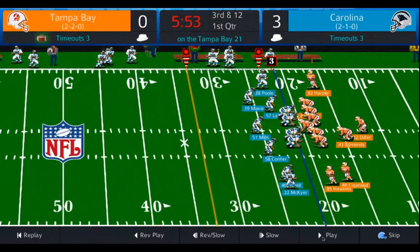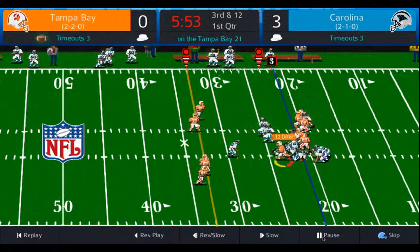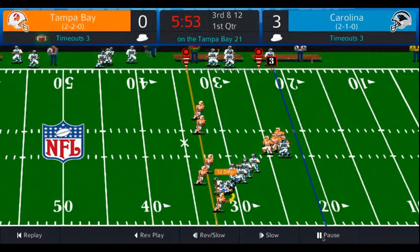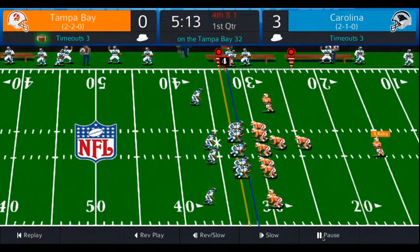This time they come out shotgun with 2 wideouts to the bottom of your screen, Copeland and Hawkins, and Harper to the top. Here's the snap. Dilfer, plenty of time. He looks to run again, and he gets close to another first down, but this time they stop him a yard short as Dilfer has been scrambling like a madman. Would like to look at his yardage at the end of this game, the way he's running.